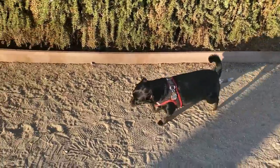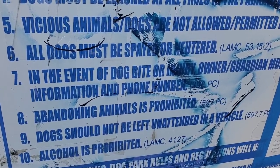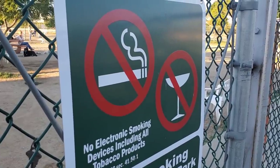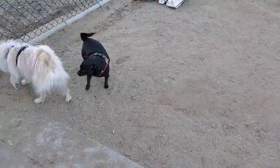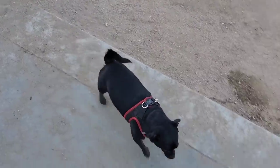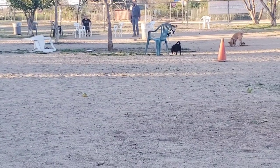All right, I made a promise. Time to keep my promise. I'm reading the rules. Do you really have to say abandoning your animal is prohibited? Come on now. I don't see anyone here to enforce that either. Oh, there's a buddy. And they also don't want your dog smoking or drinking in the park either. No smoking or drinking in here this time, Jaw. Oh, he's playing with a ball now.